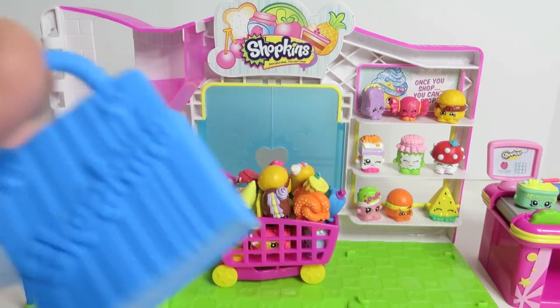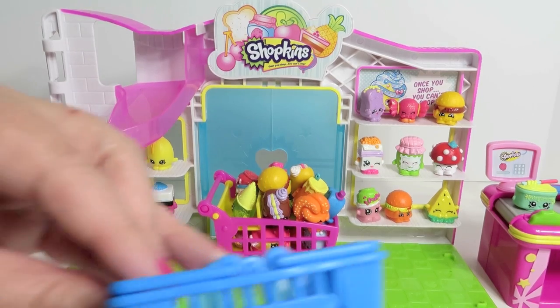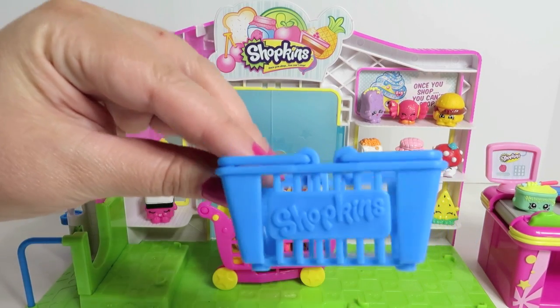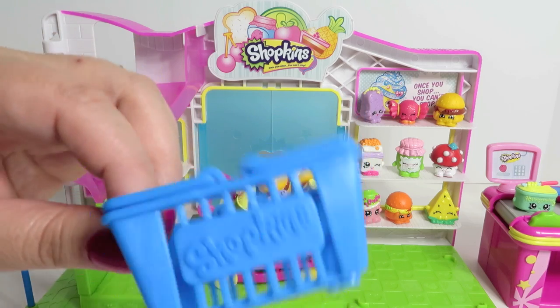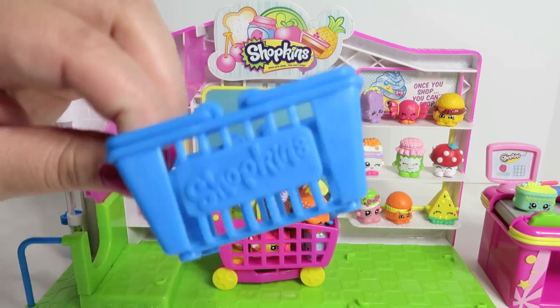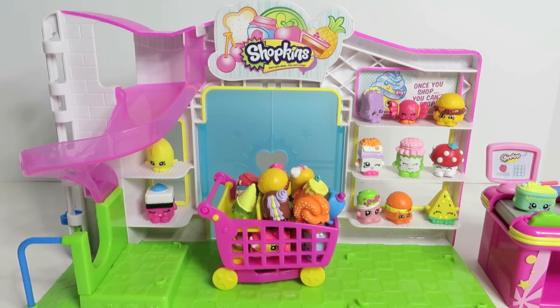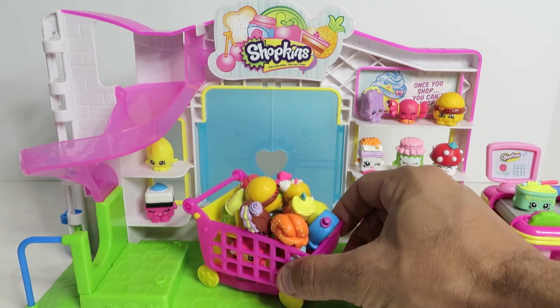See? Two. One thing I'm going to mention real quick is the picture on the box shows one of these little baskets being used in the playset. It does not come with one of these. So make sure to save these if you get any of the little two-pack blind basket things, because you'll need one for the playset. The 12-packs also come with them, but the 5-packs of Shopkins do not.